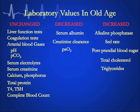Laboratory, just a word about that. Most of the laboratory results do not change with aging. A couple of things decrease. We already talked about creatinine clearance, PaO2, serum albumin. There's some question whether that decreases with aging. Now, a few tests do increase.